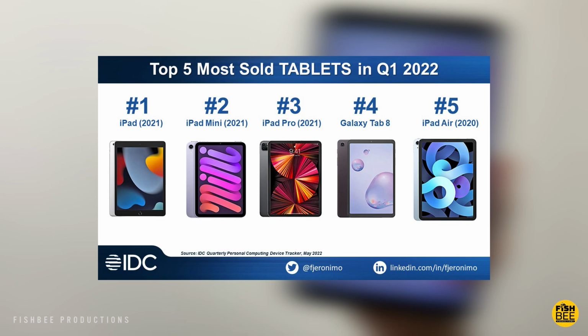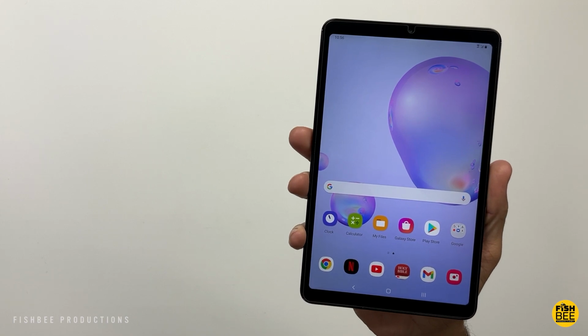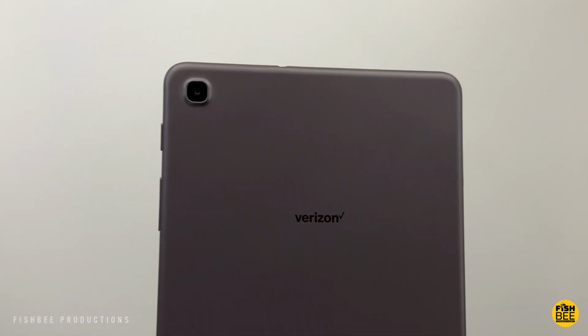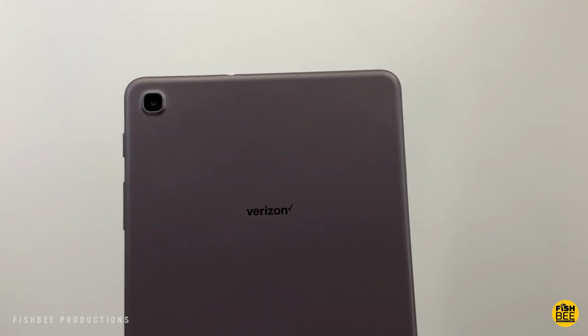So believe it or not, apparently this is one of the best selling tablets from Samsung in 2022, a device that was released way back in March 2020. The Galaxy Tab A 8.4 inch. I've got the Verizon version here, but it's also available on AT&T and T-Mobile.